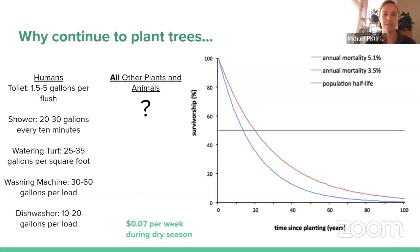15 gallons, I don't think is that much when someone could take a 10 minute shower and use that much. And every individual taking a 10 minute shower every day can use that much. I think the trees deserve it.